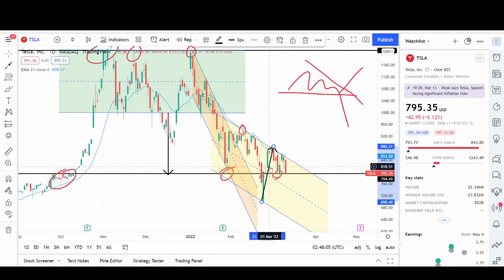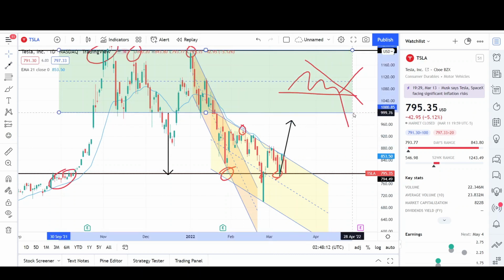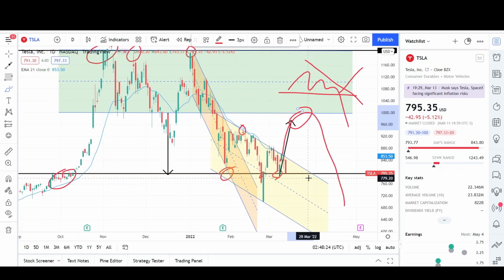So that would be the first move up, and this would be the second move up, and it's right at the 972 level. They probably want to come back to test this breakout level of the range, but even if we do something like that, we can still retrace back down to the lows and find resistance here. So even if we do break up to the top side, we could find resistance to continue lower.